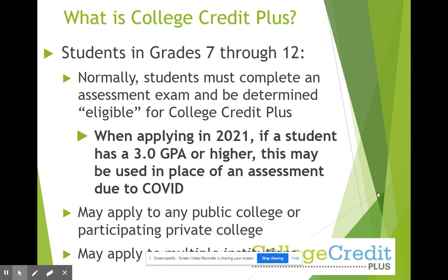Most of the time, students in grades 7 through 12 have to complete an assessment exam of some sort in order to determine whether they're college ready and college eligible. However, due to COVID, when applying in 2021, if a student has a 3.0 GPA or higher, this may be used in place of that assessment. Students may apply to any public college or participating private college and may apply to multiple institutions at the same time.